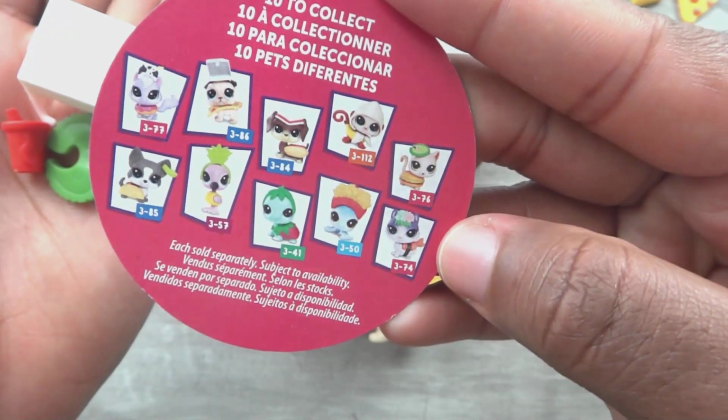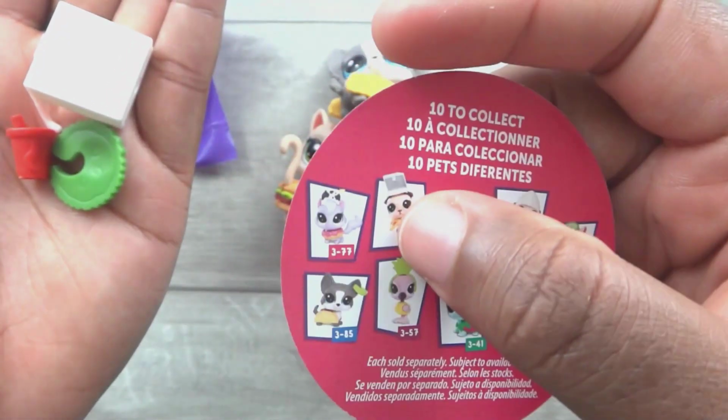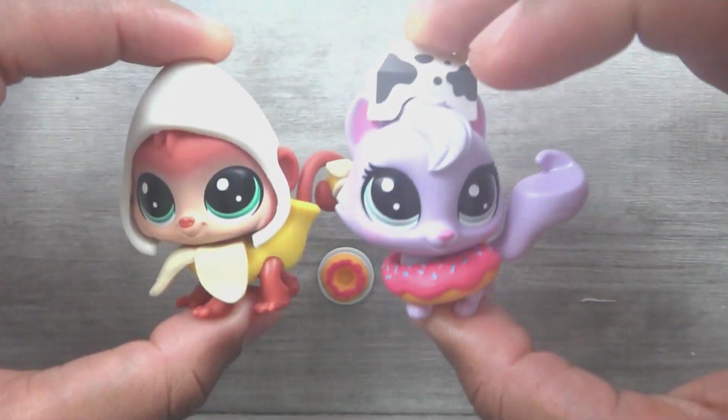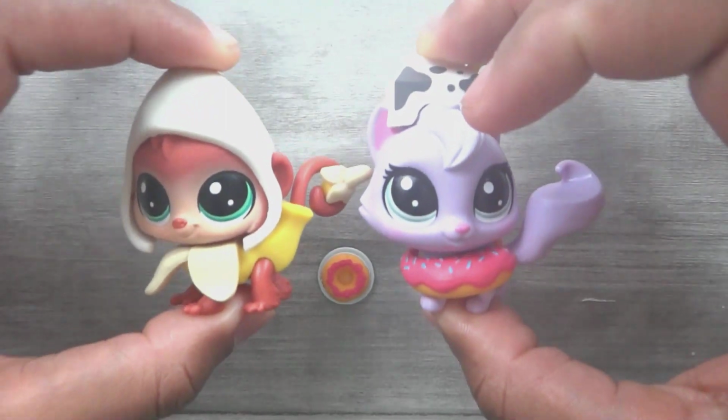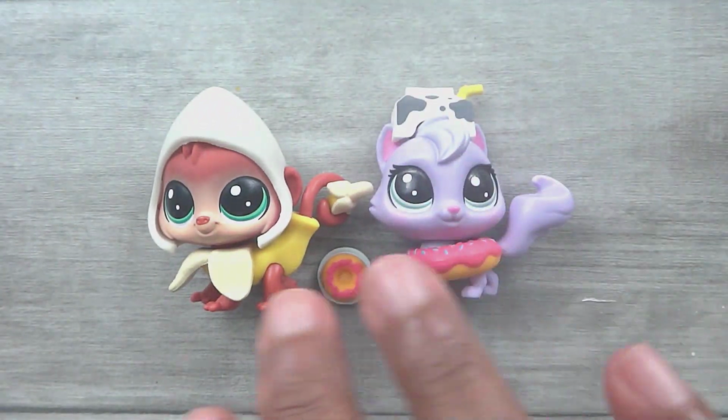God, I must have that Sushi Cat. That is too cute. And the donut cat. Gosh. 4 to 6 more days later. I found both of these guys on eBay fairly easily. So the last one I need is the ever elusive Sushi Cat. That is the last one that I need.